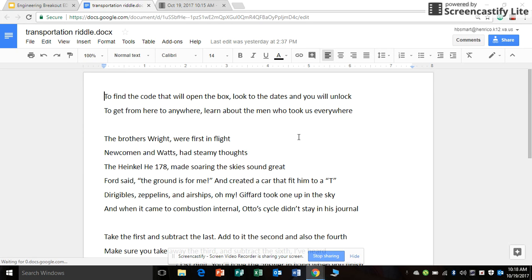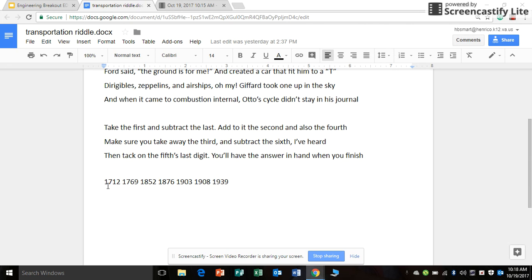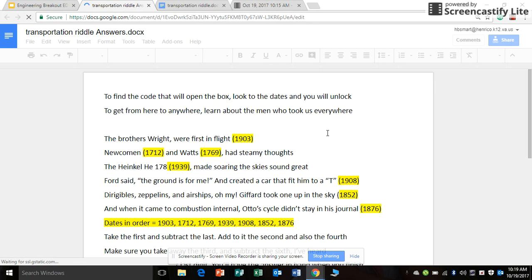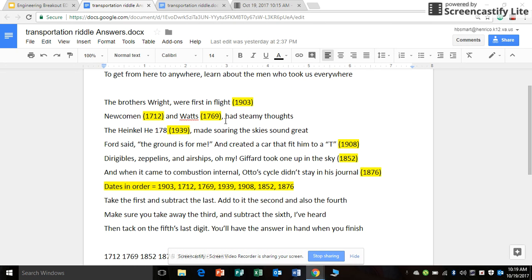And this one is a riddle, and it talks about various people who've created transportation throughout time, like the brothers Wright, Newcomen and Watts, Ford, Otto Cycle. All these people contributed to engineering for transportation in some way. There's also some dates at the bottom and some math for them to do with those dates. So once they have deciphered the riddle, they'll realize they need to put the dates with the person that it corresponds to, so it puts them in this order.